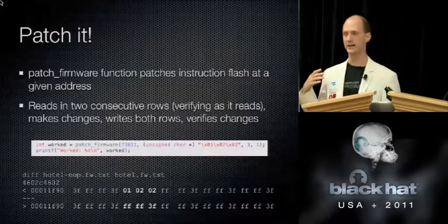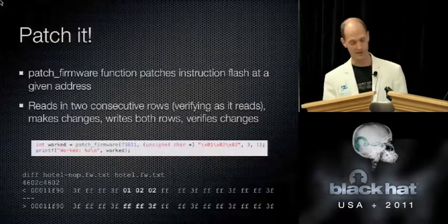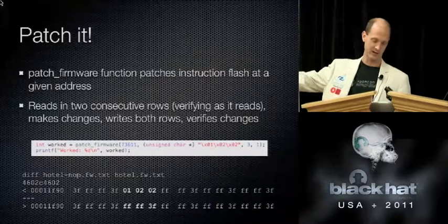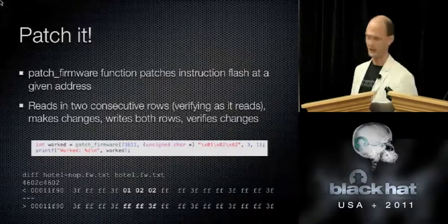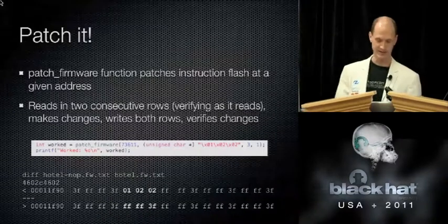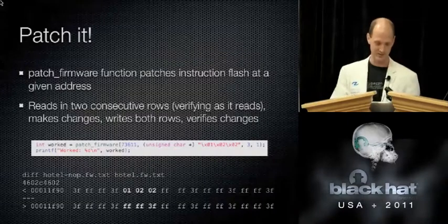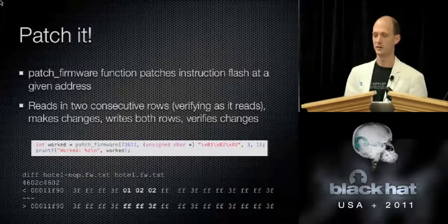Okay, so now I can make arbitrary changes to the firmware that's running on the battery. I have this function called patch firmware that'll do it. So here's an example of using it. Here I go to offset 73611, which is the very, very end of the firmware, and I want to change it to 123, or 122. Then I see that it works by dumping the firmware again and doing a diff, and sure enough, I changed the no op to 122. So now I can change it. The checksum's cool. I can do whatever I want.